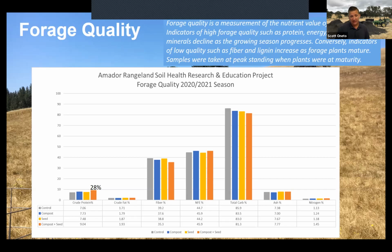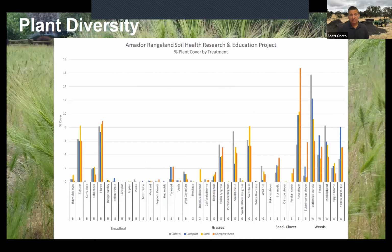We know clover tends to have more nutritional value than, of course, grasses. And of course, the compost is adding all of those nutrients for more biomass. So we saw more biomass and we saw more nutritious feed out on the landscape.